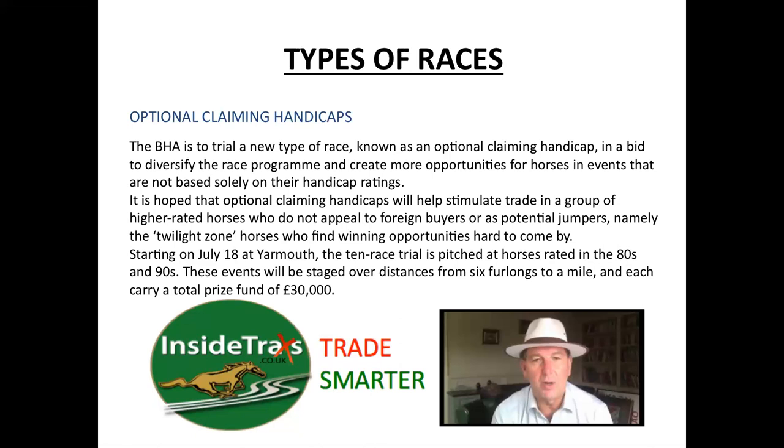And of course, people like Godolphin and so on will look to potentially get rid of some of their cast-offs that aren't going to make it into the better class races, the pattern races. So, interesting. 10 horse trial, July and August this year. First starts July 18th at Yarmouth, so look out for it and we'll see how it goes.